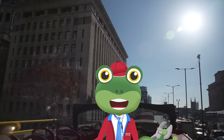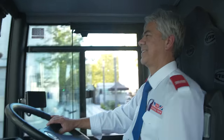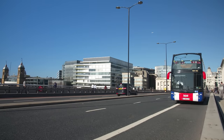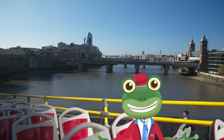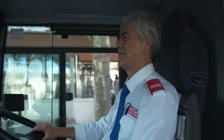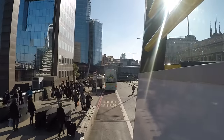I hope the song doesn't come true. It goes something like this. London Bridge is falling down, falling down, falling down. London Bridge is falling down, my fair lady. Build it up with silver and gold, silver and gold, silver and gold. Build it up with silver and gold, my fair lady.